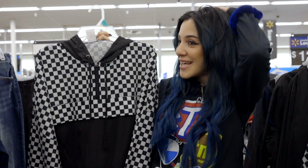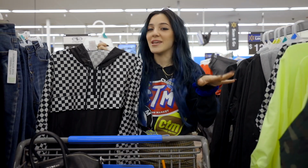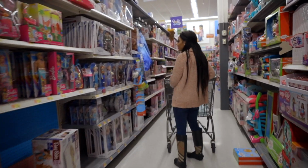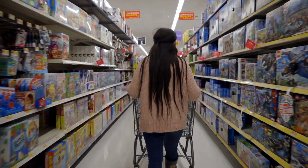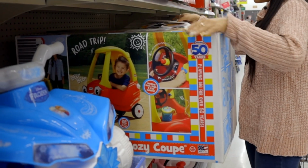Wheels are turning. It always takes one piece to build an outfit. I feel like I could be a really hot race car driver, but like not just any. Like I feel like I'm gonna go all out. Oh my God. When I was little, I would have loved all this. The Barbies look so cool now. This is so hard. This will definitely do the trick.